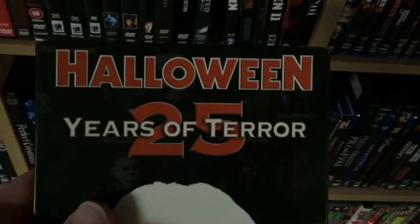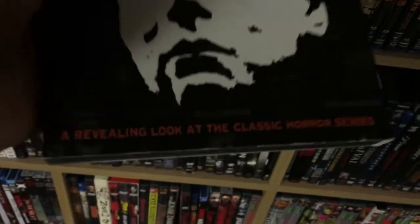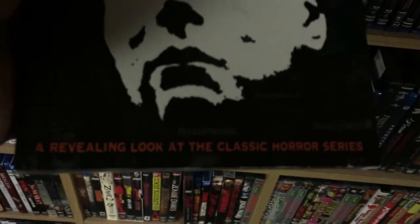All right, this is really cool here, too. The 25 Years of Terror. This was the anniversary. It's based around a convention that was held. There's really good stuff in this. Very cool. There's a panel with Jamie Lee Curtis in it. That's the picture that is actually right there up on my wall.